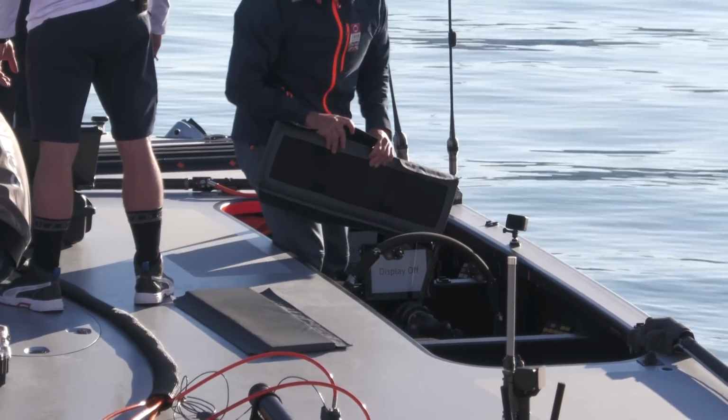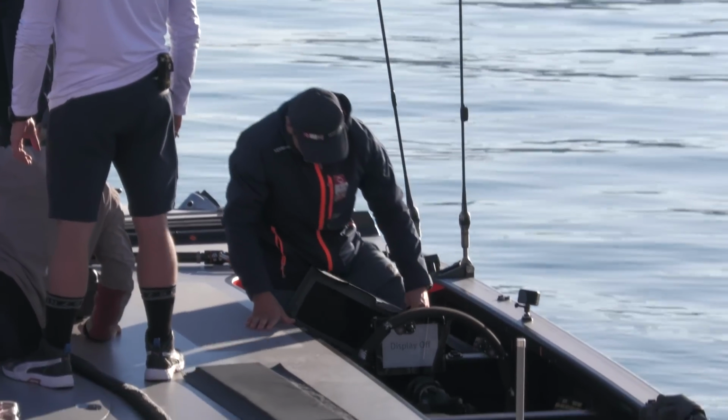Giles, tell us where you were on the boat today, helming I suspect? Yeah, I was helming on the port side of the yacht. You've probably done the most miles on this boat on the helm. Tell us a bit about it. How would you describe the boat to somebody who'd never sailed it?